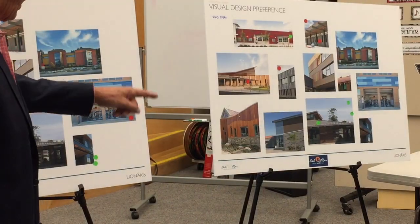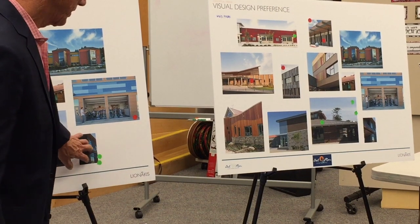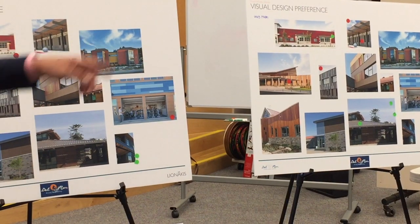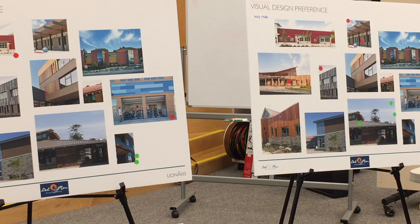This image got two greens on that board, and this one got two greens on this board, or three greens on this one. So what was it about this one? Part of it, on the Del Mar City Hall, part of it is having been in that building, and the whole thing is a giant Torrey pine. It's all very environmental, very natural, very well designed and put together.